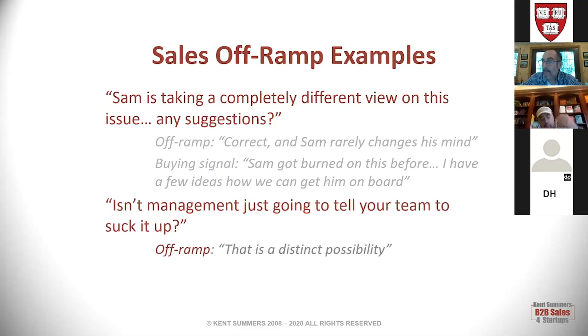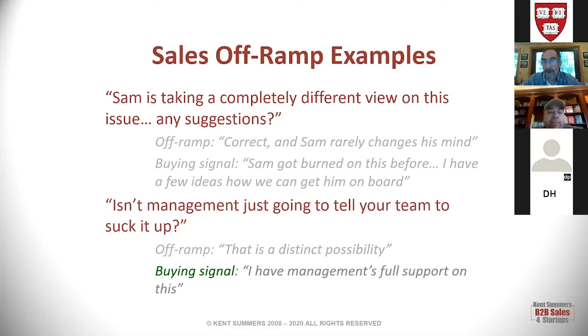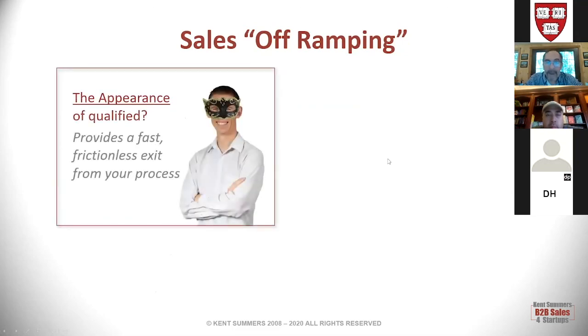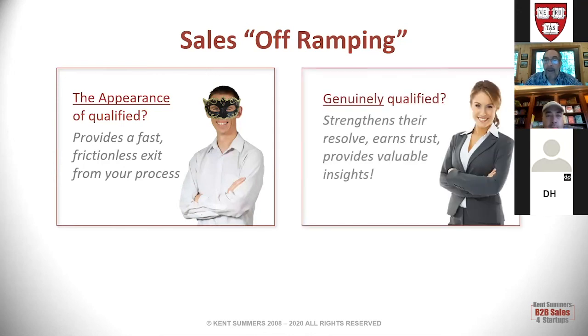Or you know what? Management already told us and recognizes there's much smarter things we can be doing with our time, and we have their full support on this. So sales off-ramping, when people have the appearance of being qualified but they're really not, provides a fast, frictionless exit from your sales process. On the contrary, when you offer somebody who is genuinely qualified an off-ramp, it serves to strengthen their resolve. It earns their trust, and it provides you valuable insights in how to win the business.